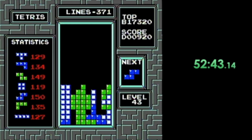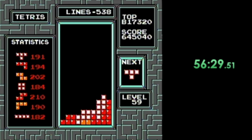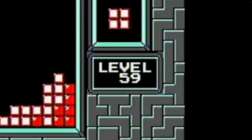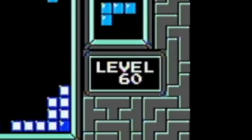Cheese went from 0 Tetrises and 1.3 million points to 11 Tetrises and 2.3 million points. This was the biggest world record increase in the game's history, and also the first time anyone had ever reached level 60. Just a legendary game.